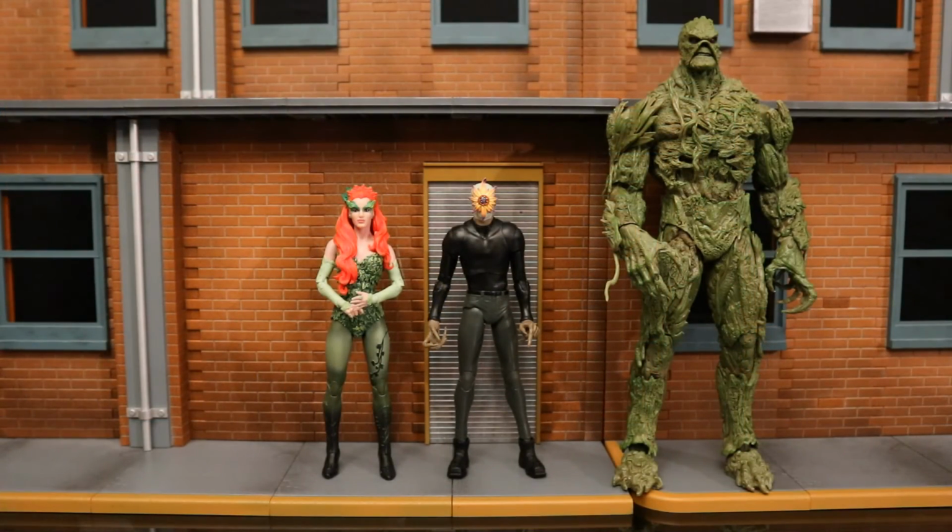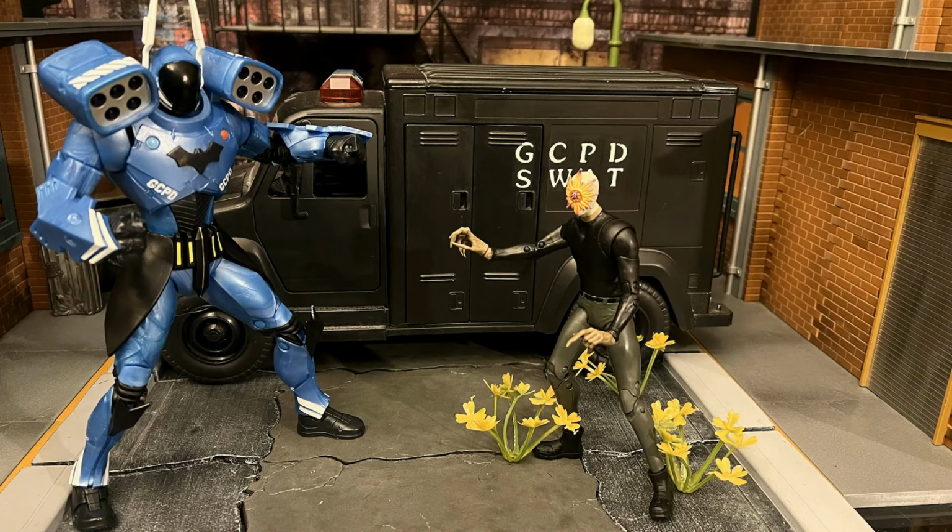I could totally see Mr. Bloom teaming up with Poison Ivy, doing some plant-themed crimes, or maybe even Swamp Thing. And like I said before, I really hope eventually McFarlane gives us a Floronic Man. Here's a look at Jim Gordon in the rookie suit, facing off with Dr. Bloom on the Gotham City streets, GCPD SWAT van behind them.